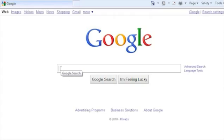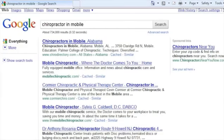Okay, from here I'm going to go to Google, and what I'm going to do is I'm going to search for the words chiropractor in Mobile. Again, for the simple reason that if I were living in Mobile, Alabama, and I were looking for a chiropractor online or on my smartphone, this would be the most logical phrase that I would type in to search. Okay, so I'm searching here Google for chiropractor in Mobile, and you can see the first page results here.